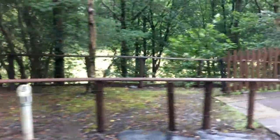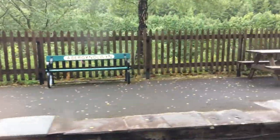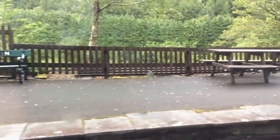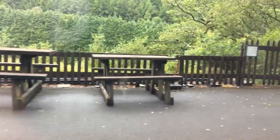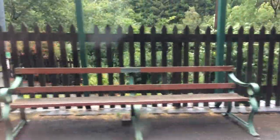While here is Abergynolwyn, which apparently is one of the longest narrow gauge stations in the world. Not the longest, but one of them, because it can apparently accommodate 2 train lengths in its platform. And as you may be able to tell, it is quite long. Nearly at the end now. You can now see this building here, which is the Abergynolwyn block post.